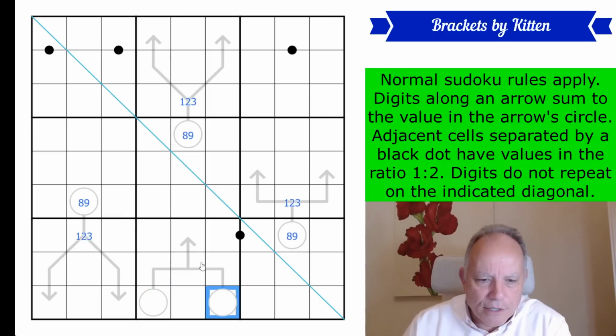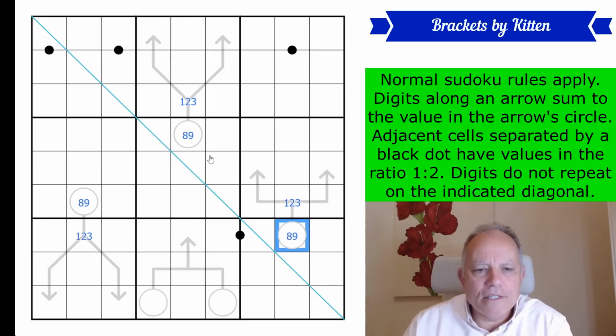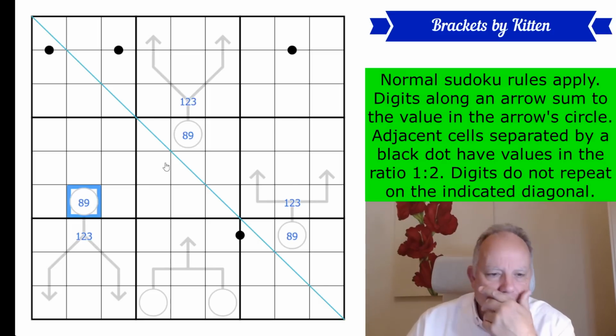This has got 2 circles and 1 arrow tip. There's far less pressure on this bracket than on the others, I think. Yeah, there is. I don't know. They've got a common part there. Anyway, we've got 8 or 9 in these circles.